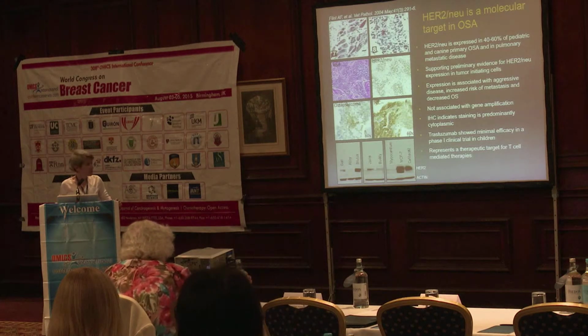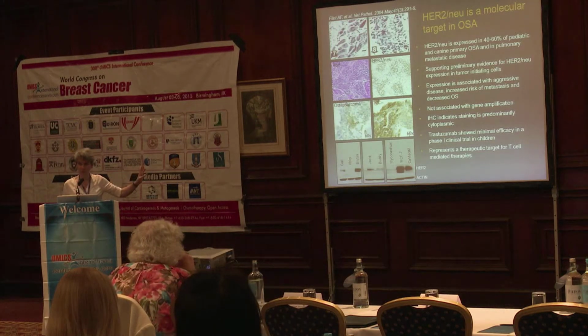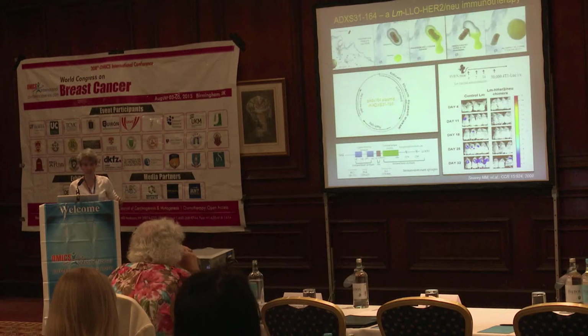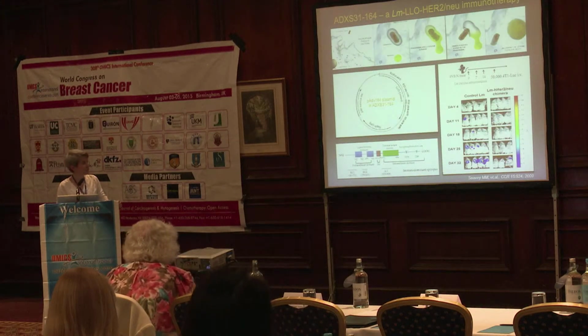in the dogs. So interestingly, trastuzumab, a monoclonal against HER2/neu, has been tried in kids with osteosarcoma. It doesn't seem to work. But of course, with this HER2 molecule being expressed in the cytoplasm, it's a target for T-cell mediated therapies. So Yvonne's already described this technology. I don't need to go through this.